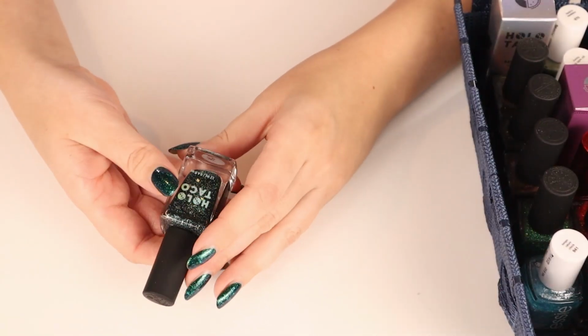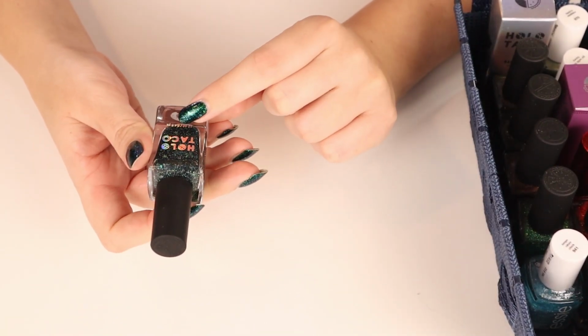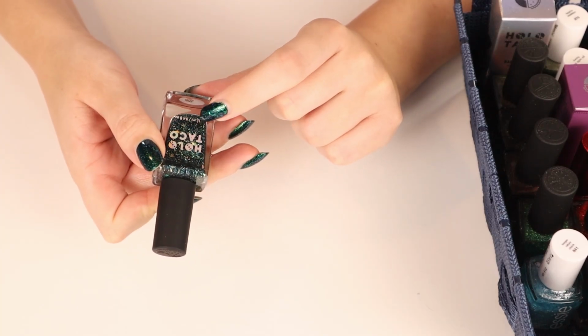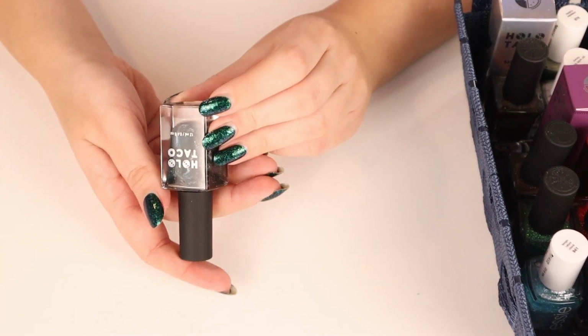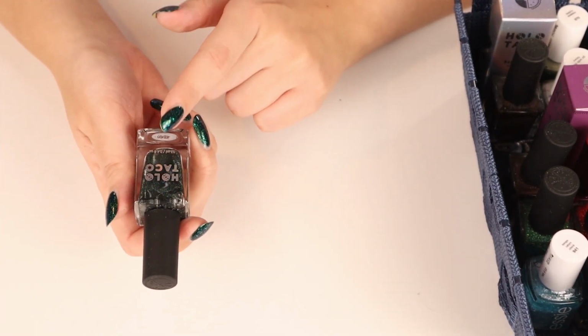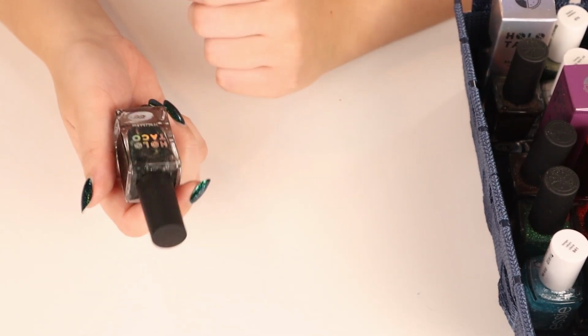All right, here we have Holotaco Starry Eyed. I love this one. This is beautiful. It's a dark green, kind of a cool toned green with a holographic star and shimmers in it. Beautiful. Here we have Holotaco Lost in the Woods. This is really like that woodsy green. This is a nail polish that I'm not really gonna wear that much, but I'm gonna keep it because I do like the formula and I do love Holotaco.